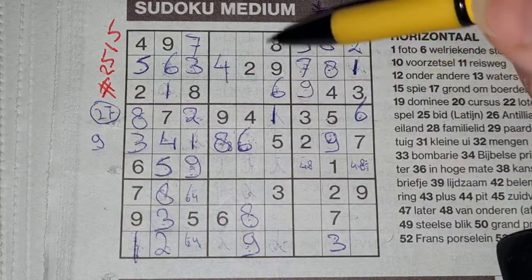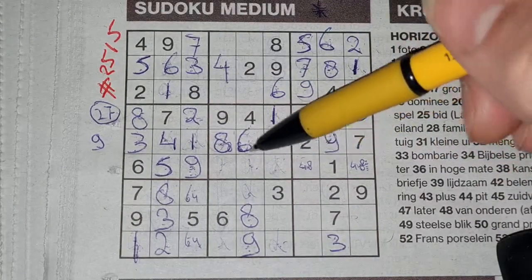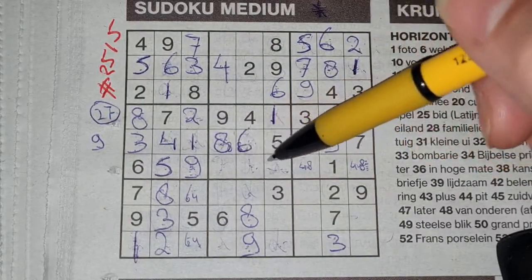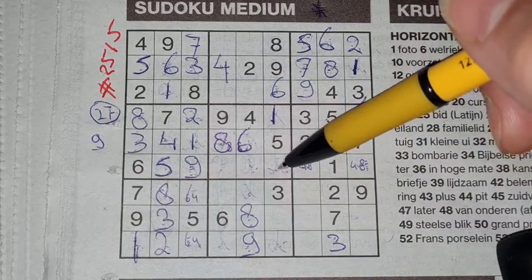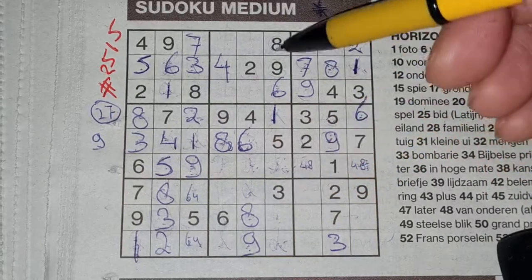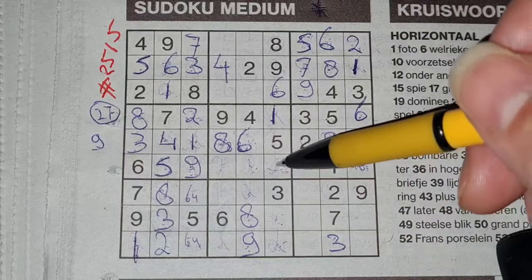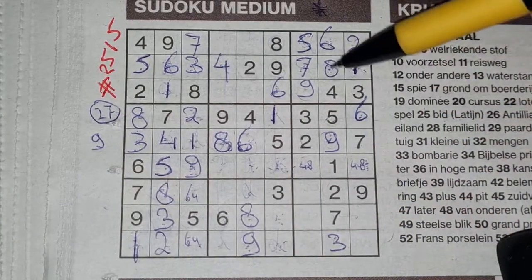How about these 3 missing numbers? The 2 is missing, the 3 is missing. And a 7 is missing. I cannot fill this yet. Need to wait. 2, 7, 3. How about those? 2, 7, and 4. No, I cannot fill this yet. Need to wait.